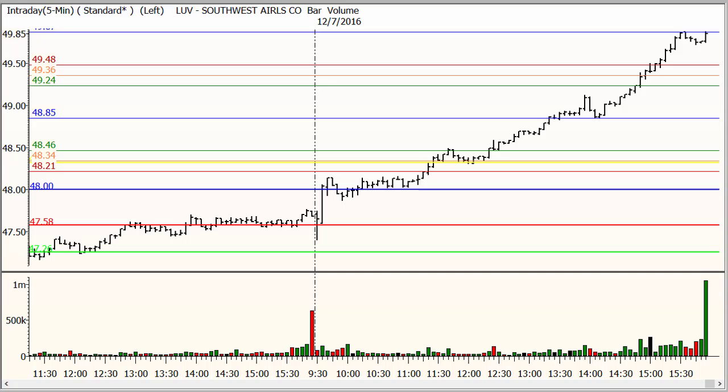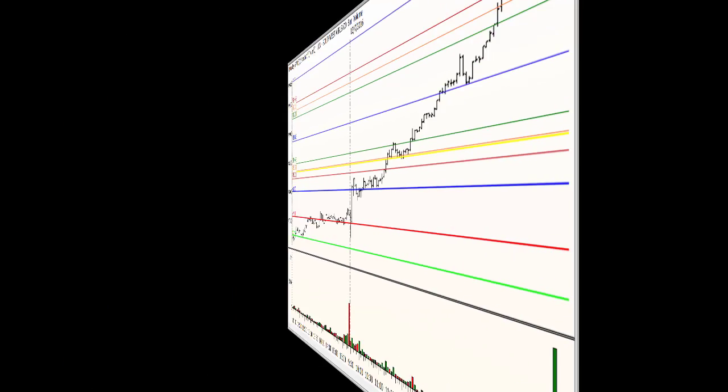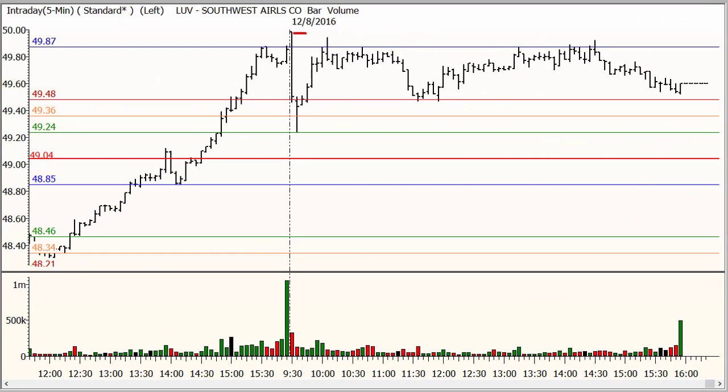So with this in mind, let's take a look at what happened on December 8th, 2016. As you can see here, Southwest opened on the upside, started moving lower immediately, and where did it land? $49.24. That is the 618 pullback from yesterday's big trend move. Now, would you necessarily grab it right at $49.24? Probably not. You probably grab this $49.36 rebound as it comes back up and through.